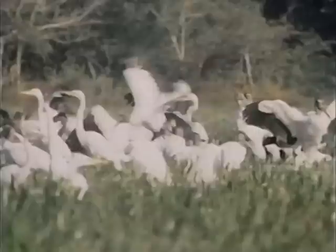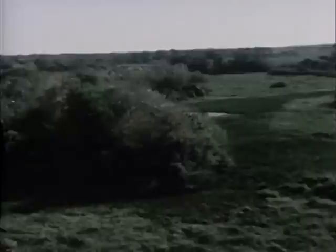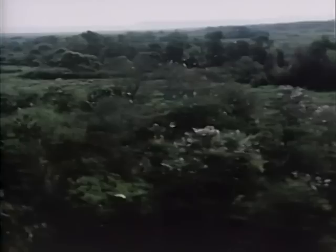Because food is so easily caught at this time of year, many birds converge on the Pantanal. Wood storks carry food back to their breeding colony, which may be as much as 20 miles away. The Pantanal is among the world's most important breeding grounds for birds. This colony alone has about 20,000 pairs. Wood storks are the dominant species, but herons, egrets, and spoonbills nest here also, seeking safety in numbers.